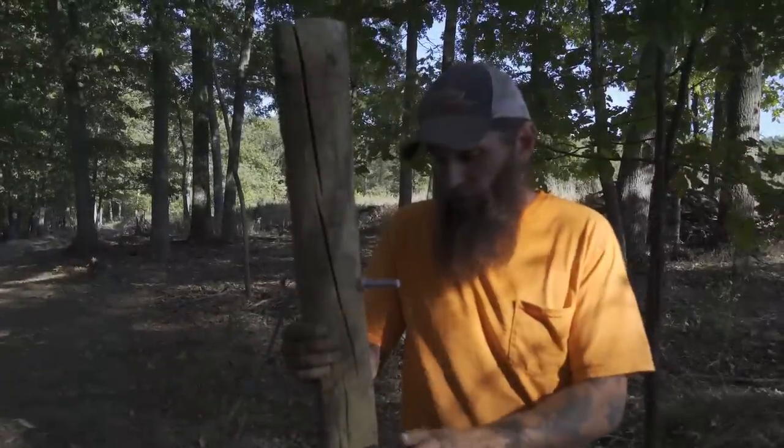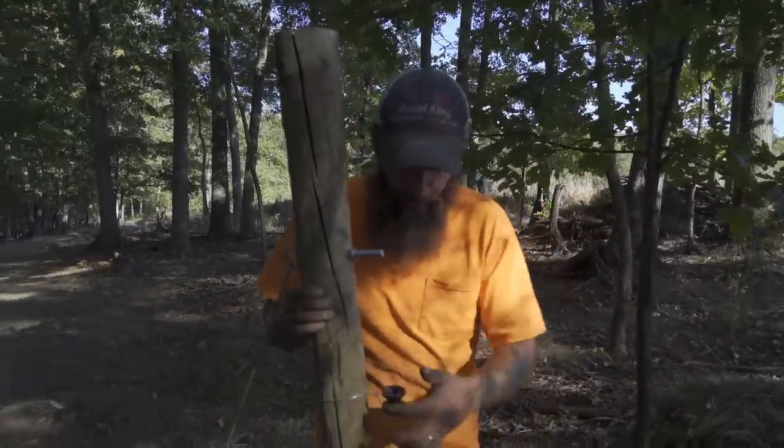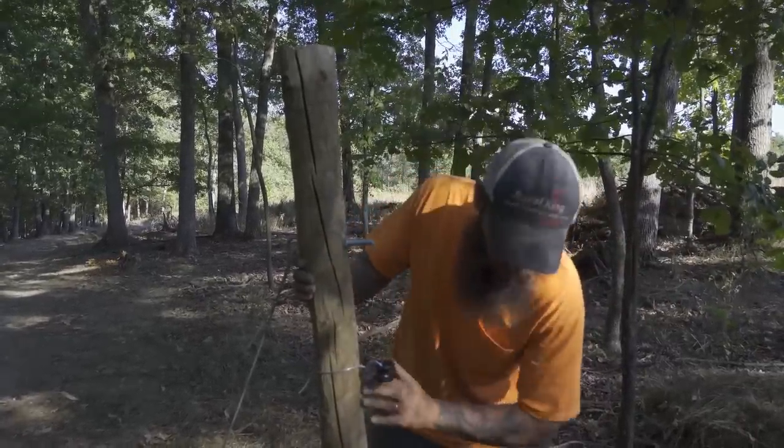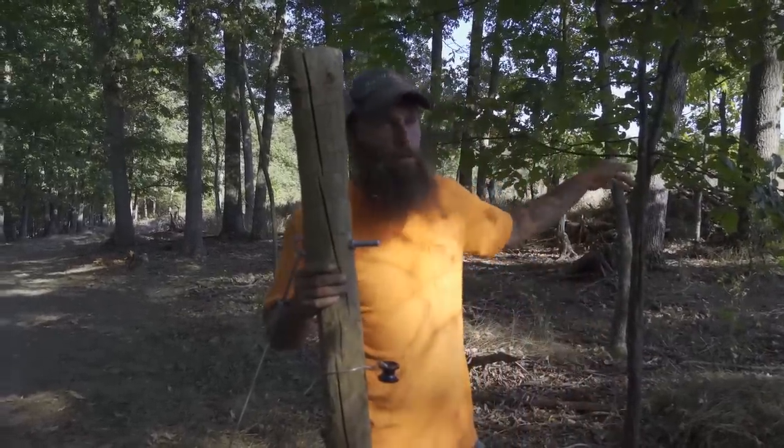So we got our pulley installed. The wire is actually going to run through here like that and come around and go straight towards the other post. So we're going to have 5 strands on this post right here, and on that other corner post, same thing.